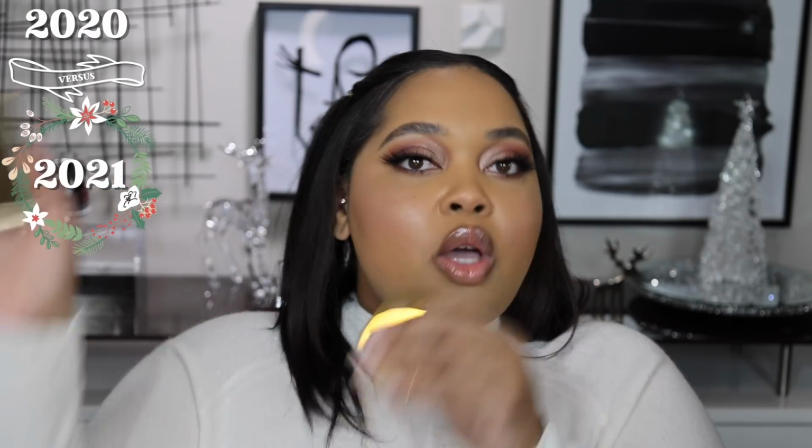The only thing that I wish it had was this 2020 packaging, because if she gives us this packaging with this highlighter with the 2021 design, oh my gosh, I would have to have 3 of them. It would be the ultimate collector's piece for highlighter.